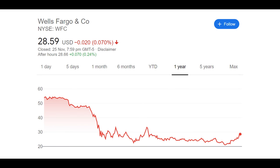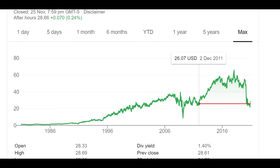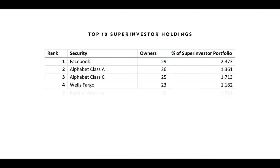But I mean, Wells Fargo has been hit particularly hard this year. So I'm not surprised that a lot of these super investors have been buying into Wells Fargo as it now presents. I think it's like the cheapest it's been since 2011. So it's a good opportunity to get into one of America's big banks if you want to hold it for the long term. Obviously, the banks aren't going anywhere. So that's number 4.